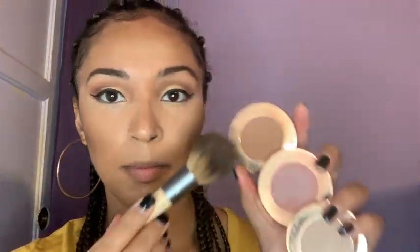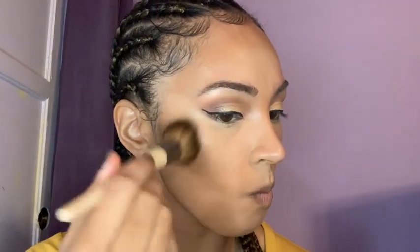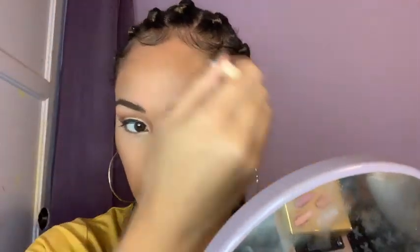Set that in place using my Tarte bronzer in this cute little compact I have right here. It's a trio: a highlight, blush, and bronzer, which is super cute. I'm not gonna use that tiny mirror though. I feel like I need a whole mirror, so I use this one. I don't usually like contouring my forehead, but I do like to bronze it. I only really contour just my cheekbones, and that's about it.